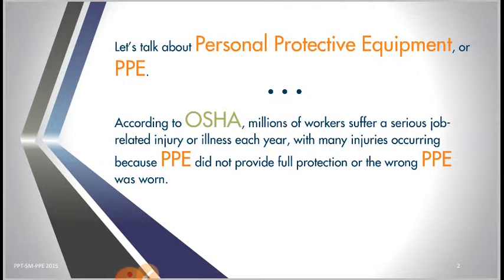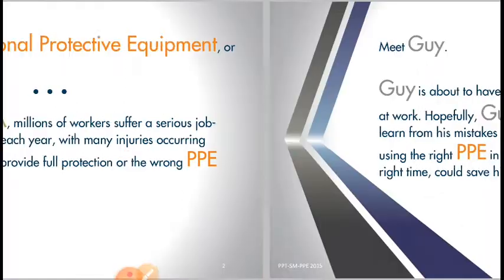So let's talk about personal protective equipment, or as we call it, PPE. According to OSHA, the Occupational Safety and Health Administration, millions of workers suffer a serious job-related injury or illness each year, with many injuries occurring because PPE did not provide full protection or the wrong PPE was worn. You can see these accidents happening at accident sites in factories, like people cutting their hands, fingers, hurting their shoes, and something falling from a height on the head of a worker who gets injured, right?